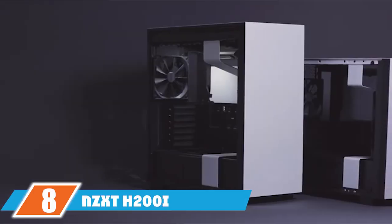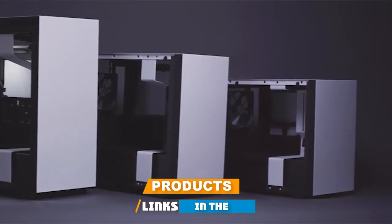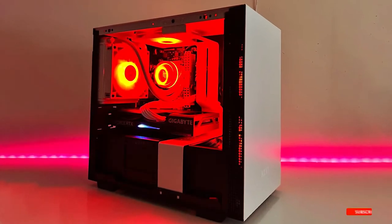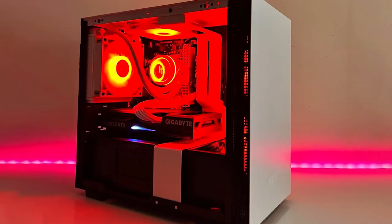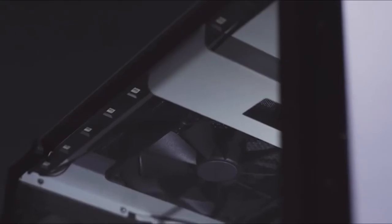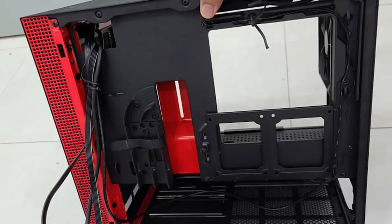The number 8 position is held by the NZXT H200 Mini ITX PC Gaming Case. NZXT is one of my favorite companies. I had to try this, and I'm glad to say that I'm not disappointed with what they made in the form of the H200. All the things I love about NZXT are the build quality, the color options, especially the red and black one, the front top I/O options, the size of it, the shape. I just love it all.